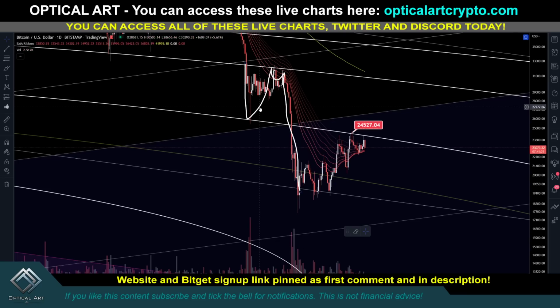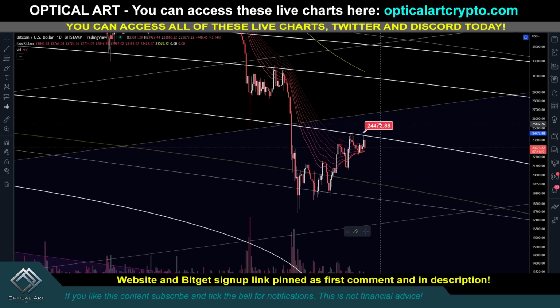And get rid of this. So you can see right here, we hit this literally to the dollar. So that's why I added that fib circle to the other chart. So if we do drop from this point, this could be the top, guys. If we do drop down, your next key support will be this ring again, around 18,625.